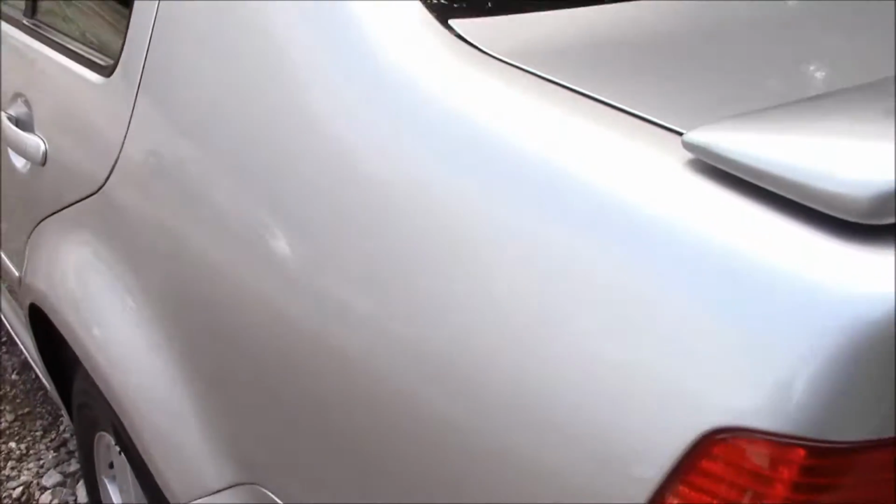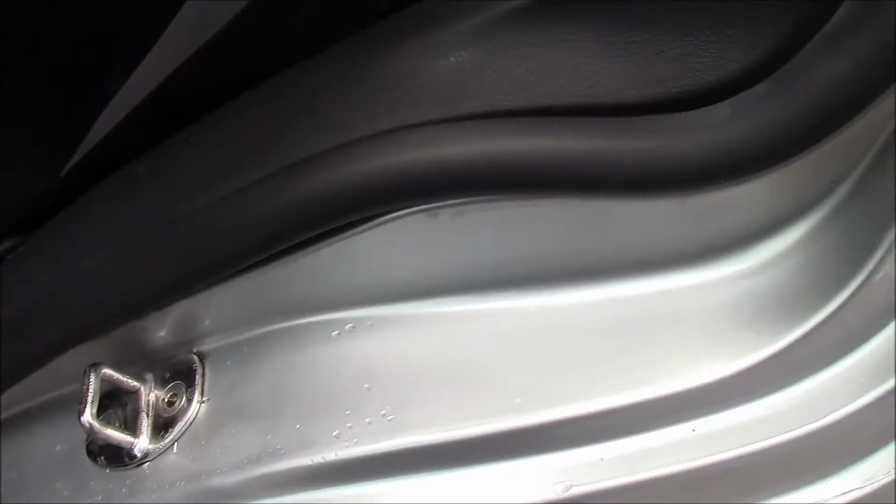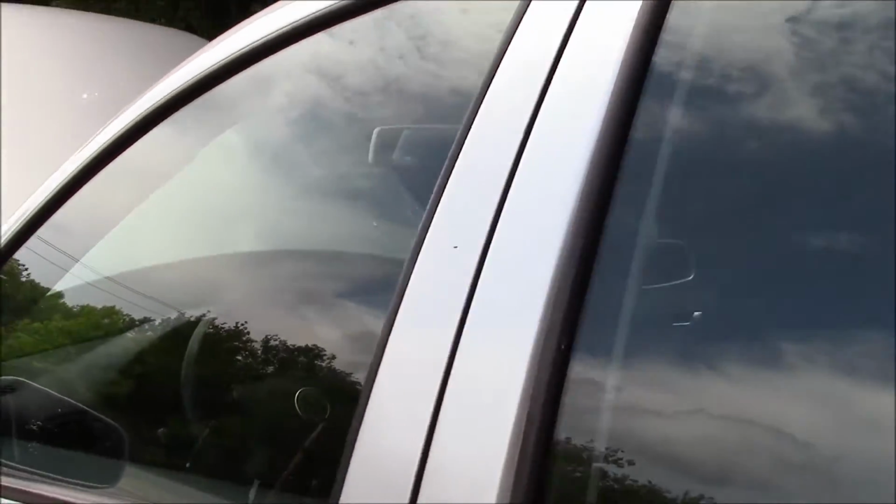Coming down the left side, left rear quarter panel, looks very clean. No dings, no dents, no scratches, looks pretty clean. The roof on this side also looks very nice. Now we're on the left rear door. And let's check out, here's your door jamb. There you go. All right, here is your interior, your seats. And of course, it's got side airbag on this side. Here's your door frame. And as you can see, very good shape. No rust.